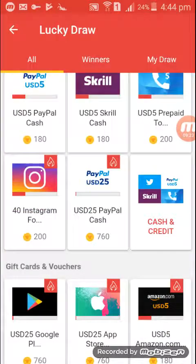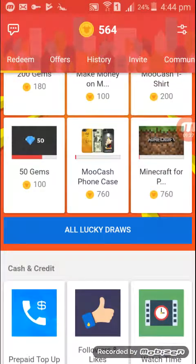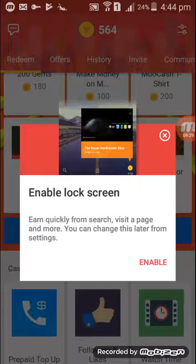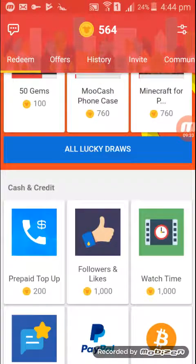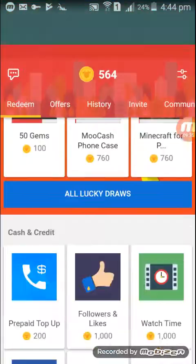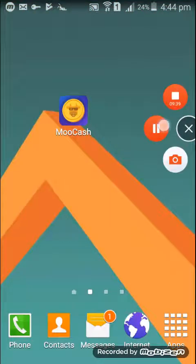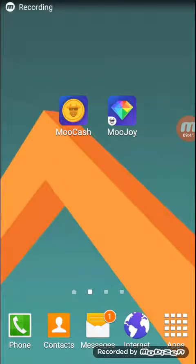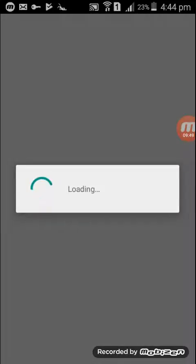Let's see something more. So guys, this MooCash also has another app that will help you to win some gems. So come back here, I'm going to show you that app. So guys, that app is MooJoy. Okay, here you can also earn diamonds, gems that you can then change into points.